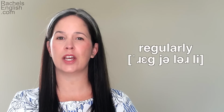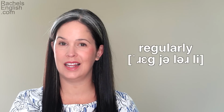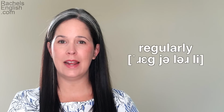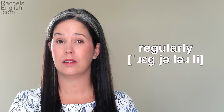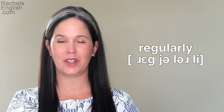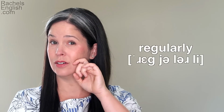Let's try that again, just holding out R and L. We still have one more R and one more L. From the light L, the tongue pulls right back into the R. Lur. Don't try to make a vowel in there. The schwa is absorbed by the R. Let's practice that transition by holding out L and R. Lur.